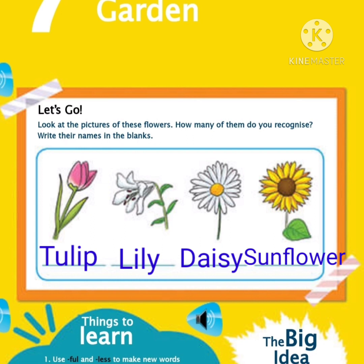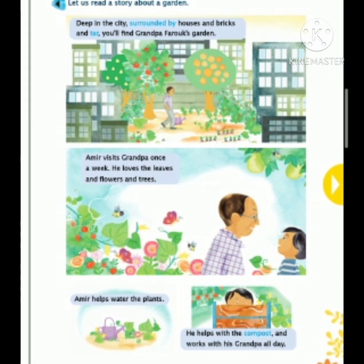Turn to page 81, children. We will read the story about a garden. Listen to the story carefully, children. Then we will discuss the story. Let us read a story about a garden.